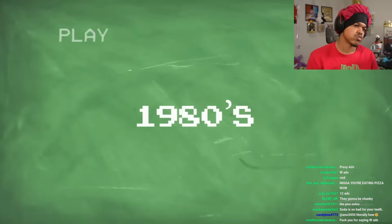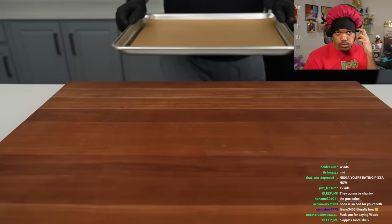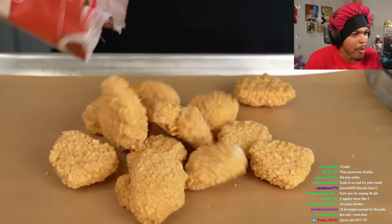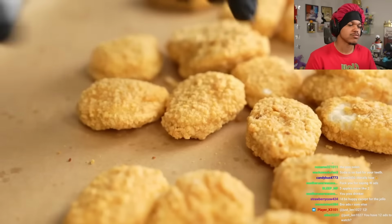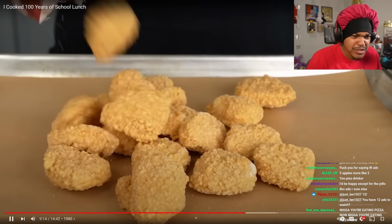Amazing. Now we're in 1980. Back to the Future just came out, one of my favorite movies. An average school meal cost about $1 and a refrigerator looked like this. In the 1980s, nutritional standards got even worse. School lunch programs got a budget cut of $1 billion. Because of the budget cuts, even more processed foods made it into school kitchens.